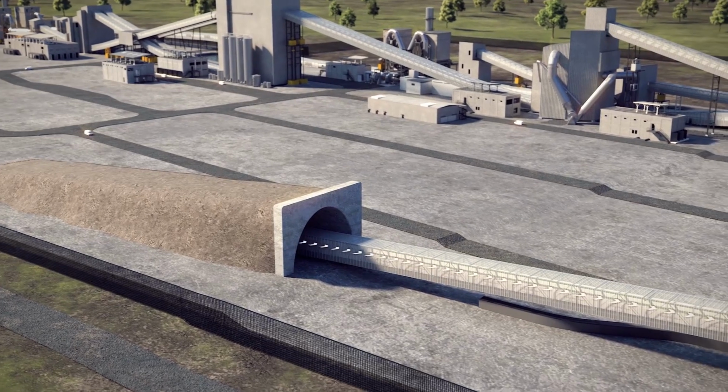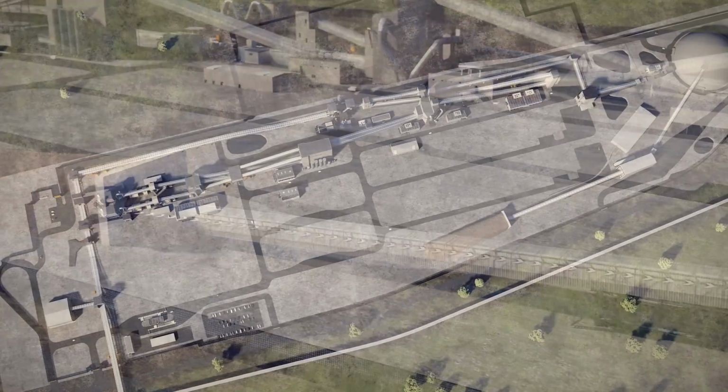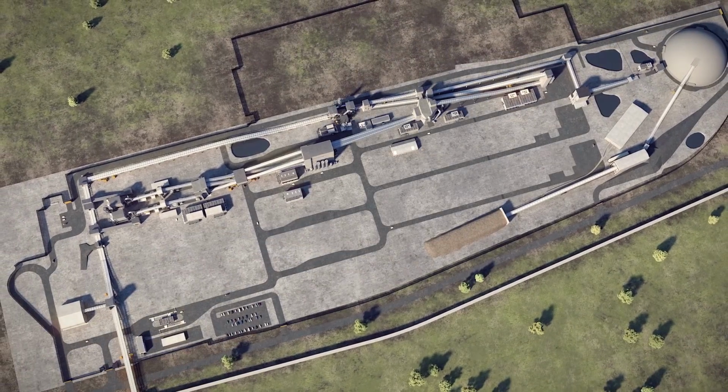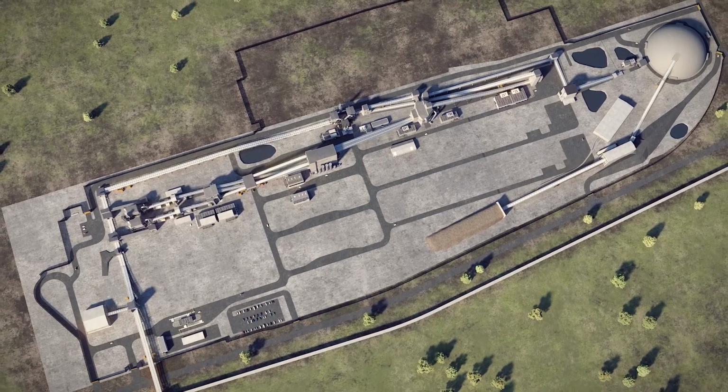The mineral transport system means that no polyhalite reaches the surface until the conveyor reaches Teesside, delivering a low-impact system that can operate efficiently for decades to come.